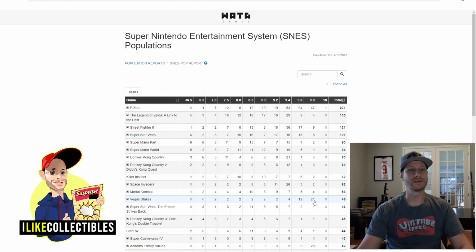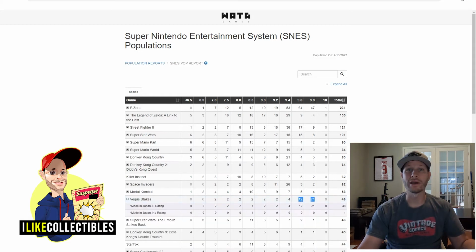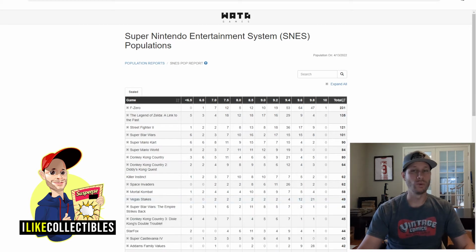So it shows you that these are case fresh. Someone probably sent cases of them in and just had them pulled directly out of the case, and they're going to grade, most likely they're going to grade a 9.6 or 9.8 if they've been kept well, in, you know, good weather conditions. No, you don't leave them in your garage.